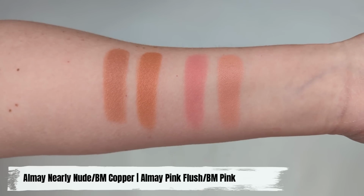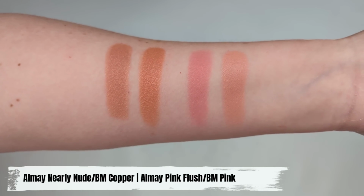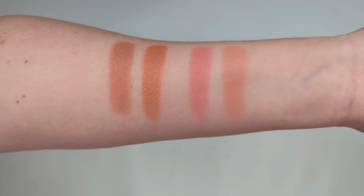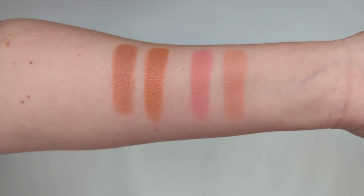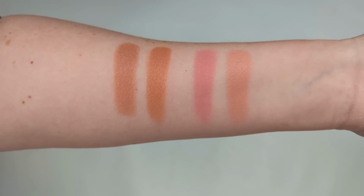And then next to that, you have Almay Pink Flush and Bare Minerals Kiss of Pink. And those I think are very different. I think Pink Flush from Almay is definitely brighter and a little more cool toned, sort of has that almost bluish pink undertone, while Kiss of Pink is just a little bit more neutral. So I don't think they're super similar. I think that the Nearly Nude from Almay and Kiss of Copper are probably the closest and might look similar swatched out on your cheeks, or not swatched out, blended out, but I definitely hope that was helpful for you.